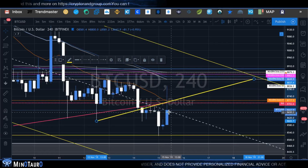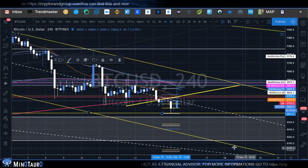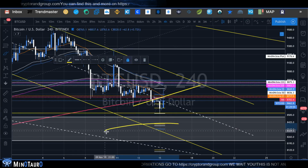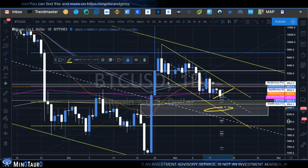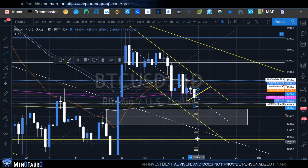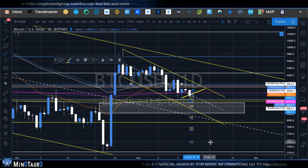What's happening here is that if you close under the 50, you know you can go down, and in the case of this big extension, the next move down can be inside the box, totally understanding that here on the daily we are under the EMA 233. It's not going to be easy to do that. If we fail the 233, prepare the shorts. The failure of the 233, a crash and retest of the 233, will bring us probably down here.